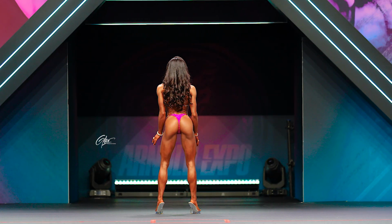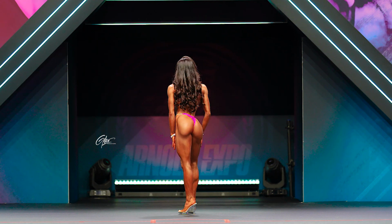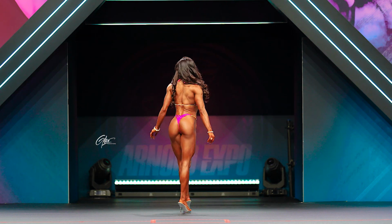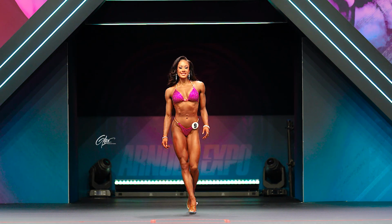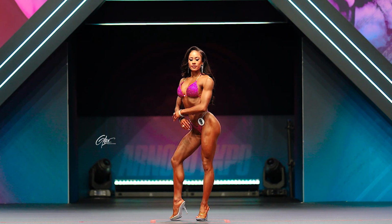And just a touch more, I think, would help with that leg and glute balance in both the front and the back poses. In the front pose, I still think she can work on bringing in the waistline a little bit more. Again, I think this definitely improved, and her front pose was improved from last year. She just needs to continue to do what she's done over the last year, and it's only going to make her a stronger competitor. But overall, a very, very good showing from her.